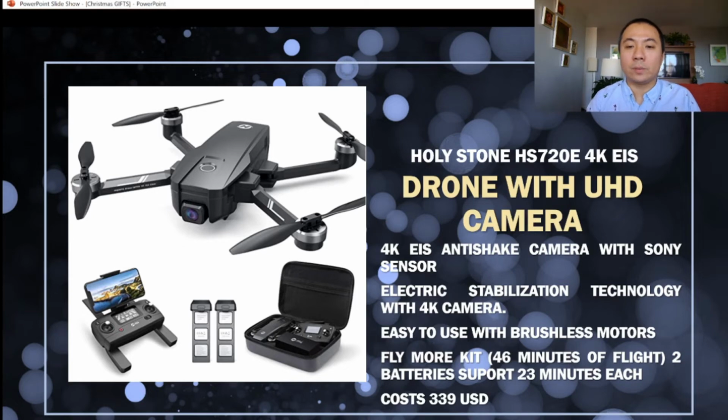I also like this one because it has an anti-shake camera with Sony sensor. It has electric stabilization technology with 4K. So everyone right now is going 4K. I know a lot of people are still using 1080p. It's easy to use with brushless motors, and then you can fly with Flymore kit. 46 minutes of flight, 2 battery support, 23 minutes each, and it's not as expensive. It only costs around $339.